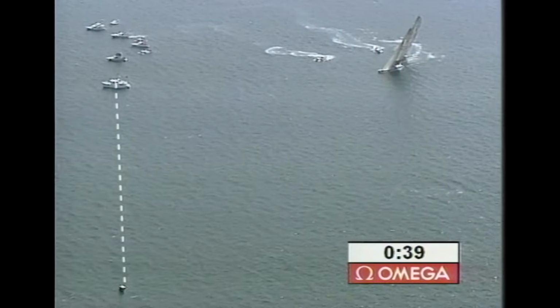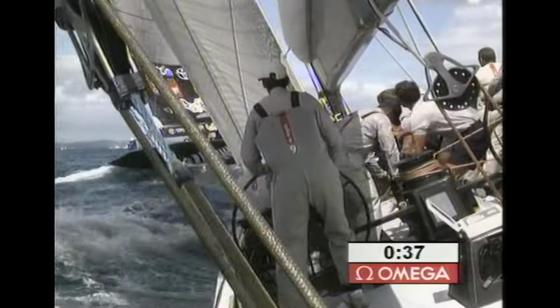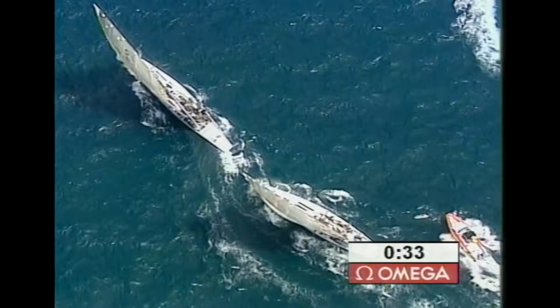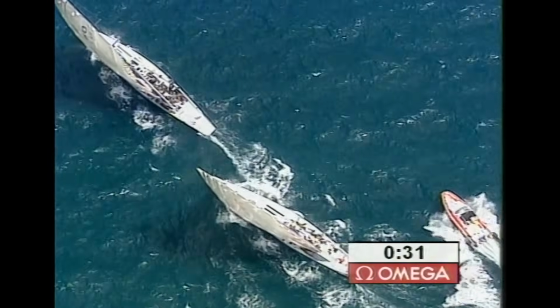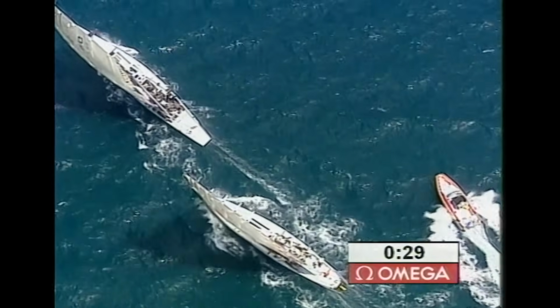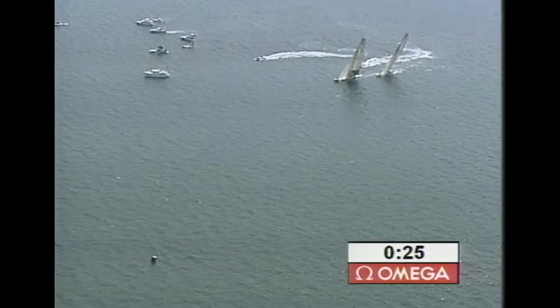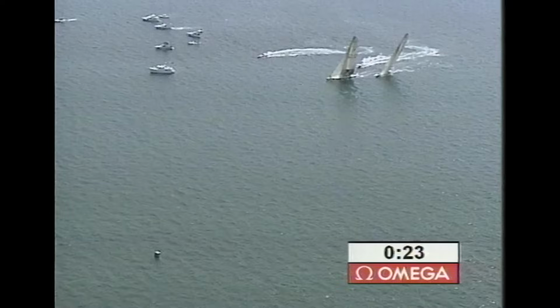About 30 from it, 10 to kill. Stand by. It's a question of killing time here. Certainly Russell Coutts has got in a controlling position into the final 30 seconds. I think he's got it smack on. He'll put his foot right on the floor now. Red's in the red zone. Rattle through the gears.